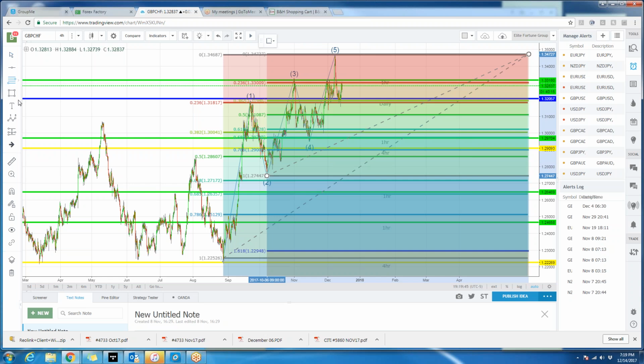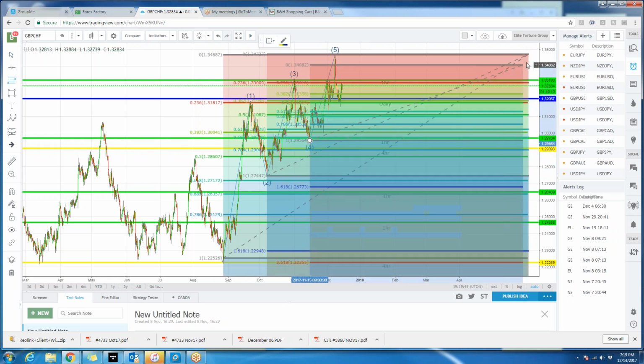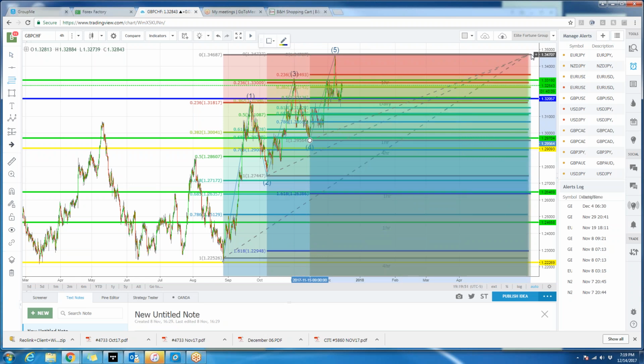Grab yourself another fib, from here to there. All right, so now we could eliminate the fibs that don't matter. You have to go back through each individual one. So like, we want to keep the 61.8s.